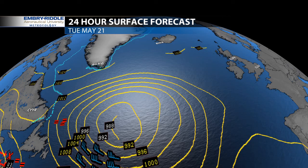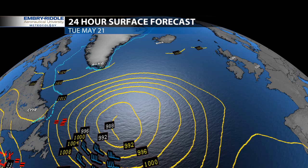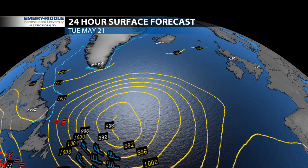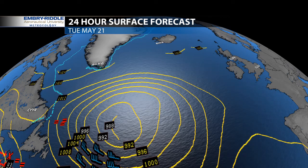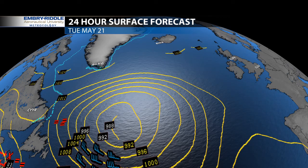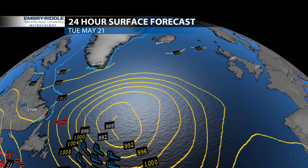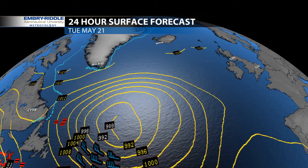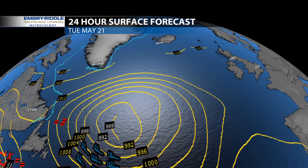So here is the 24-hour surface forecast. You can see that big low pressure system well south of Greenland, but will still be causing some cloud impacts across the North Atlantic. And of course, along with the cloud impacts come some icing potential as well. East of Greenland, it's actually fairly quiet in terms of major systems, but we'll talk more about the cloud coverage as we go forward.